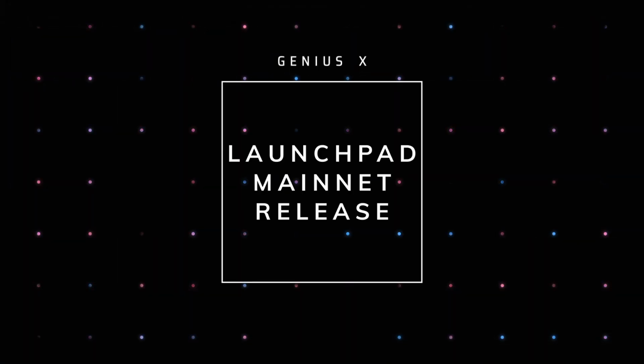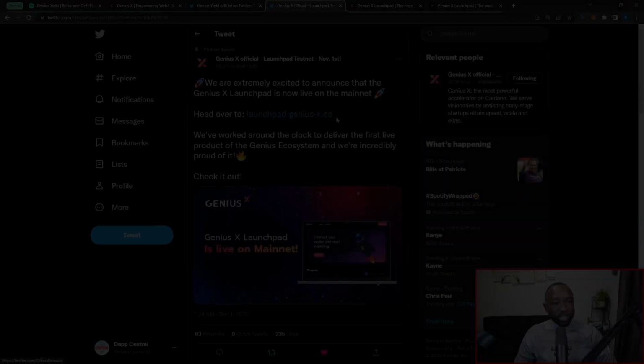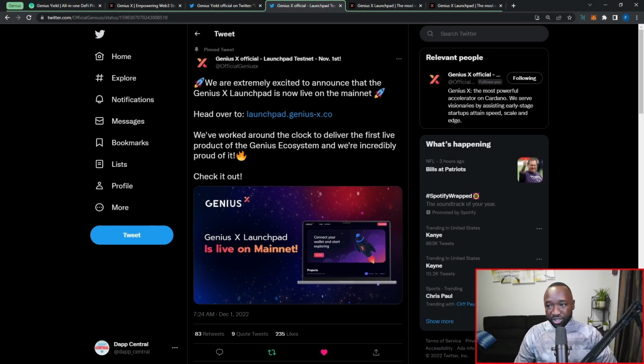Now, moving over into the Genius X update, as I mentioned before, their LAUNCHPAD is officially launched on the Cardano mainnet. And so this is going to be a premium LAUNCHPAD, which I believe we have not seen yet on Cardano. So on the testnet, which actually ended about last week, we were able to participate in the test sale of the Gens token. So now it's actually going to be happening for real on the mainnet.